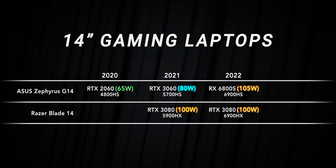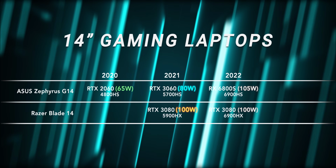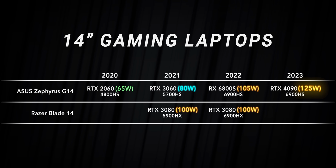And this was during a time when NVIDIA's 30 series GPUs were in these devices, and it was very wattage dependent. Like, you could have an RTX 3060 laptop that would outperform a 3070 laptop as long as you're feeding that 3060 with enough wattage. So 14-inch gaming laptops with 100 watt GPUs were actually quite impressive. Fast forward to 2023. So earlier this year, Asus sent me their G14, and it was like, wow, this is a 125 watt GPU, and this is a really awesome system. You get like a 4080, 4090 even at the top end.